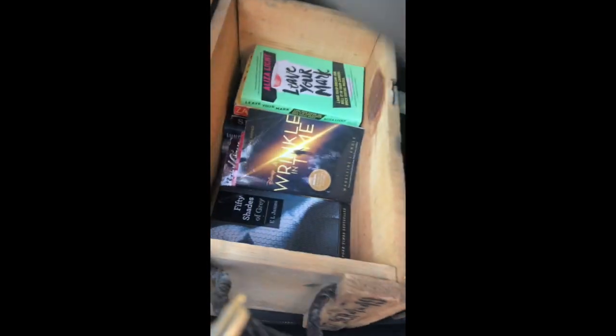This is a box that I have that is full of books. I think I'm just gonna grab some of them and bring them over there. Alright.